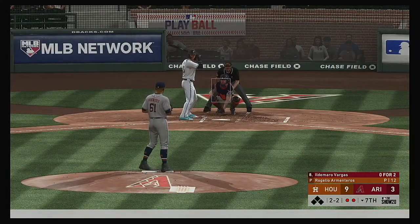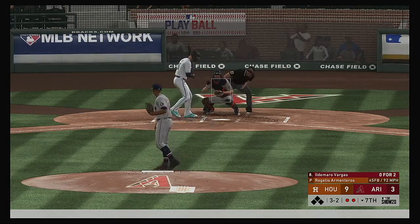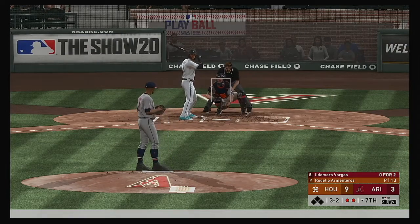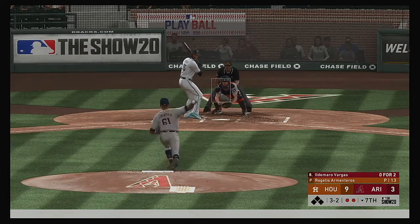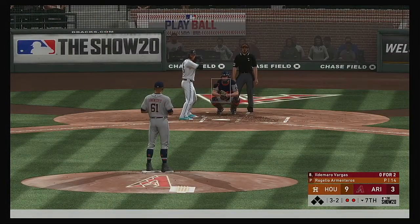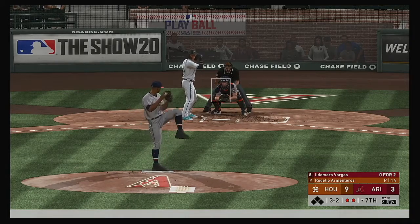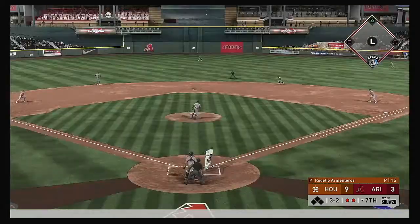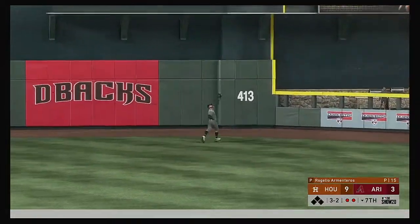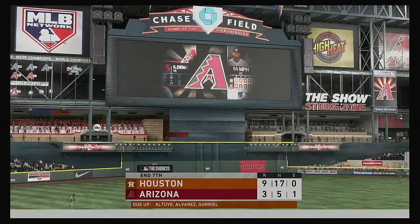Three runs, five hits, and one error in the ballgame for Arizona. Now a fastball inside, and he works it back to a full count. Hit hard, but fouled toward first, so he'll come back and line it up again. The next 3-2. Sent in the air out to straightaway center. And he will get there to make the running play, and that will end the inning.